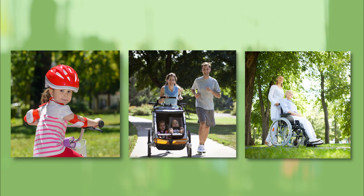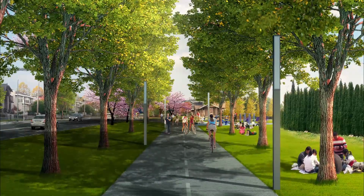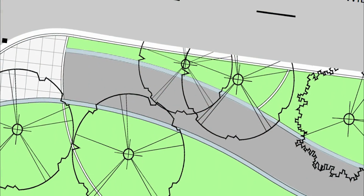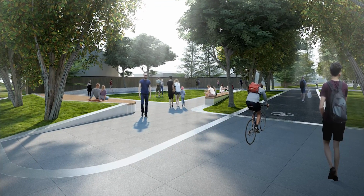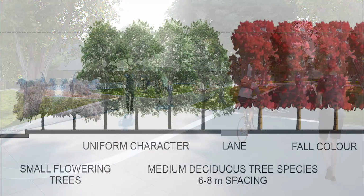The intent was to create a space for many types of activities and users, while also making the park universally accessible. This new design concept ultimately creates a beautiful outdoor hallway. The floor will include a curved 4-meter wide asphalt urban trail with concrete edging. This trail will meander throughout the route and preserve as many of the existing mature trees as possible.